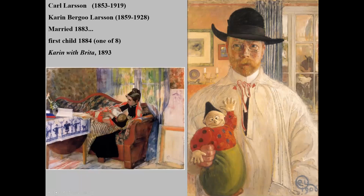He is famous for many reasons. He has a very talented wife. This is Karin. They form a sort of artistic partnership. She is able to sort of keep family and home together. Eight children, so she's very busy working as a mother, but also holding Carl together.